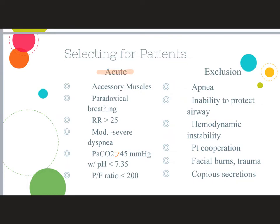Now you can look at the piece of paper and say, okay, they're at 27 and their PaCO2 is 56 and their pH is 7.3 and they're a COPDer and this is their second trip here in 5 months. And last time they had to be intubated. So that would be someone that you would be like, oh, well, let me grab the BiPAP. So it's going to be a combination of things.